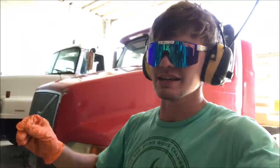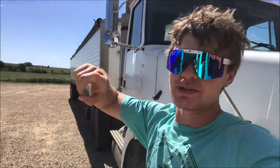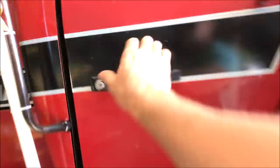It's nasty. Now that the white semi's clean and the red semi's clean, I'm gonna go get the corn head from its summer vacation home, and then I'm gonna bring that down here and power wash that as well. Once that's all clean, then I'm gonna clean the cabs on these bad boys.